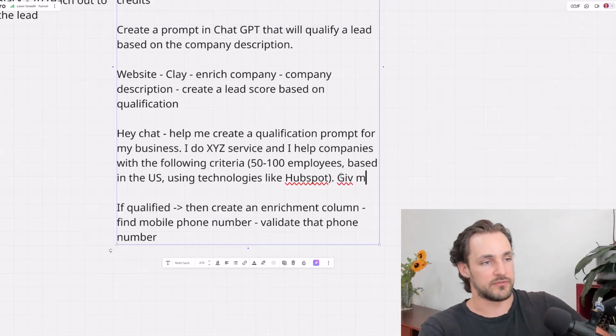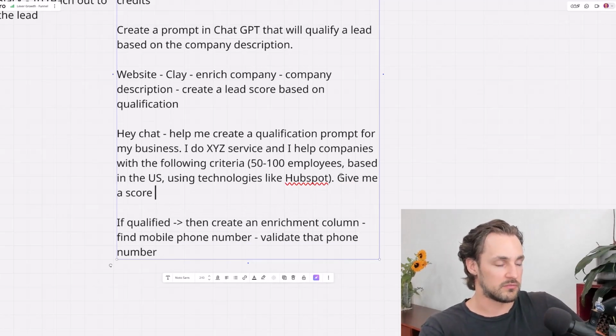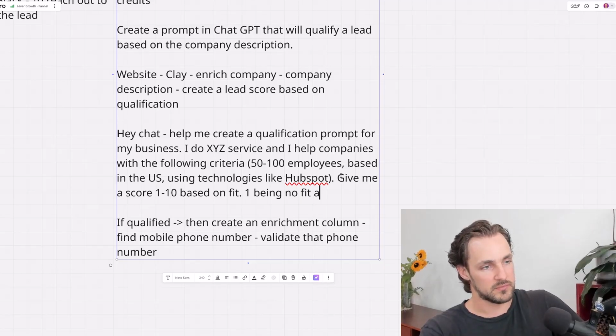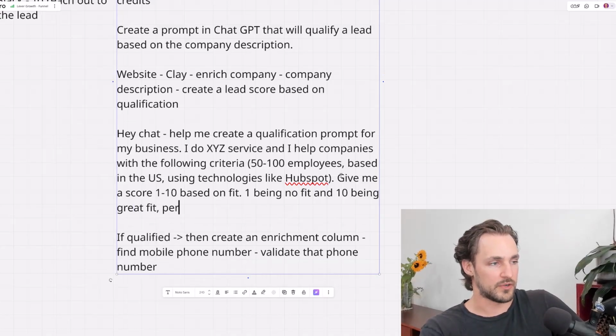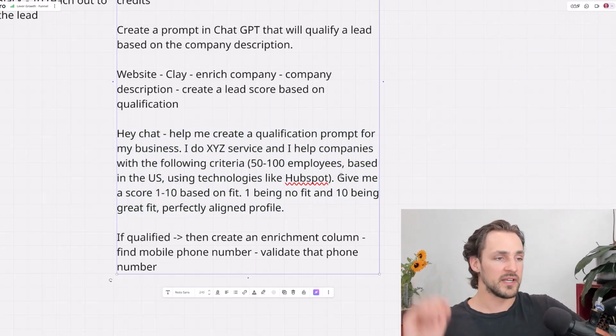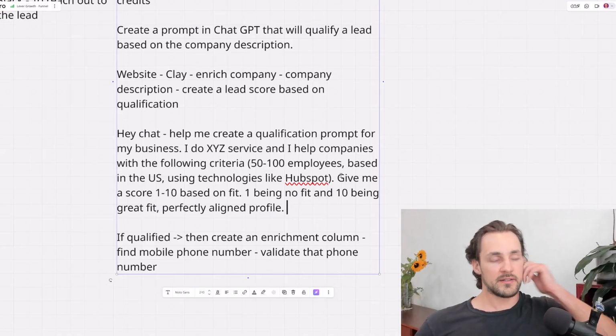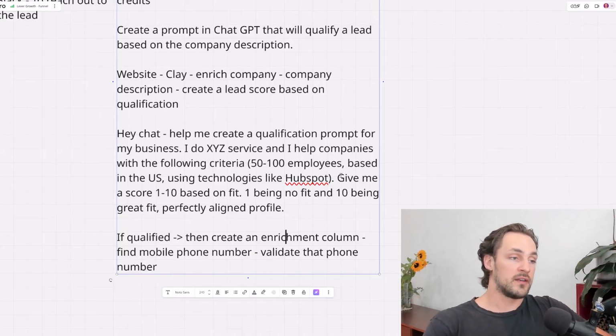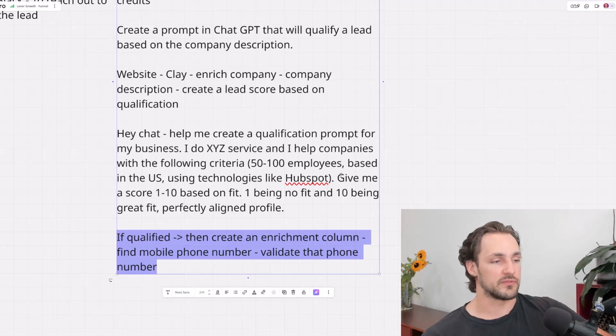Say, give me a score 1 to 10, based on fit. 1 being no fit, and 10 being great fit, a perfectly aligned profile. This is just an example. I would tweak this for your own use case. But again, you give that score and call it anything 5 and above is then qualified. If it's qualified, then you'll just enrich for additional contact information. So in this case, a phone number.